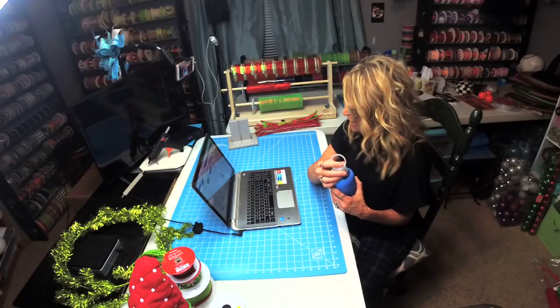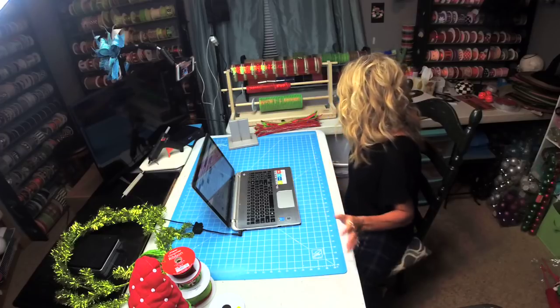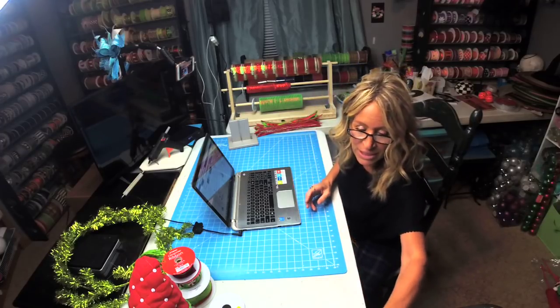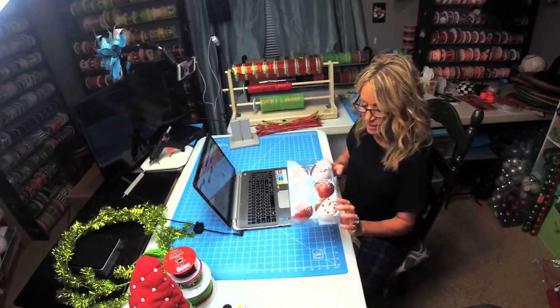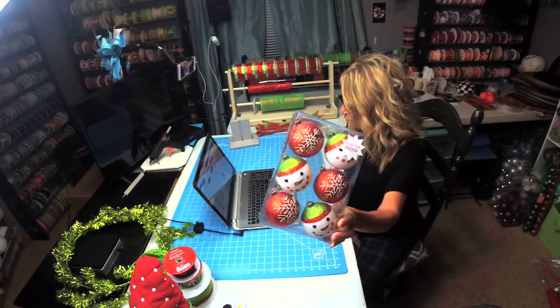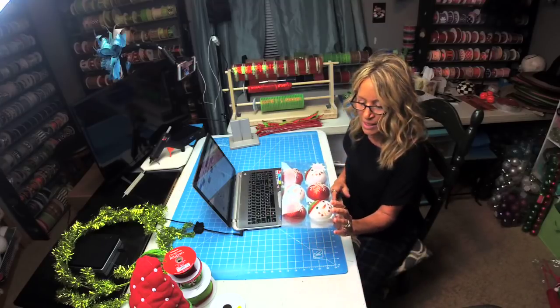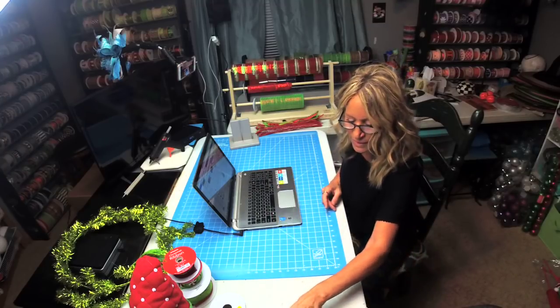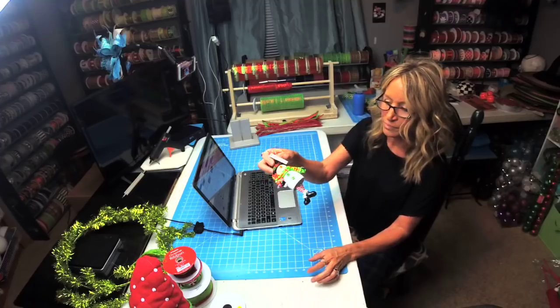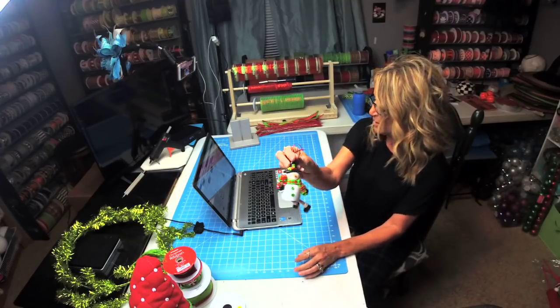I did add a couple things. So I found these. They're little snowmen buried somewhere over there on my shelf. Forgot I had them. So we might use those. Then look, aren't these adorable? His legs move. How cute are those?